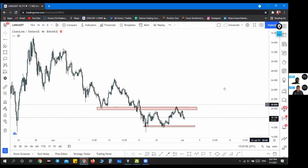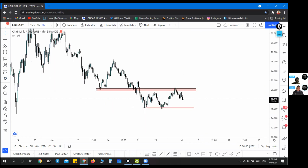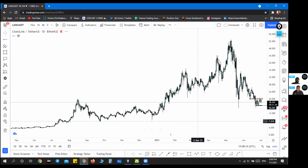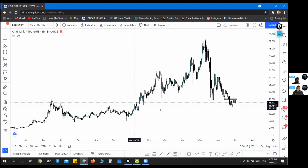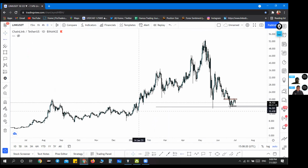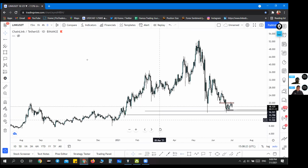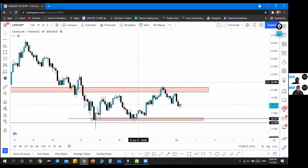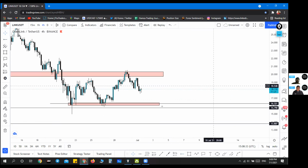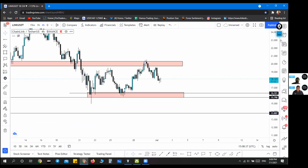So the first target of the Chainlink is this. This is 16.23, and if we look on the daily to mark some sort of support zone, so this is the area of first support. So maybe this will be the second area, and this could be the third area of support for Chainlink. So these areas are quite near to each other, so we would consider it as a zone. So for the move to the downside to 13.8, we need to break this to the downside and retest for further move to this area.